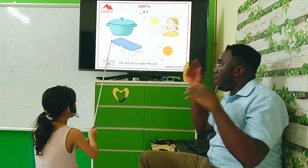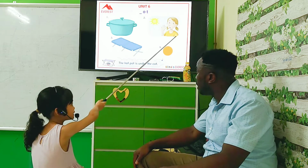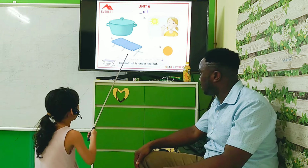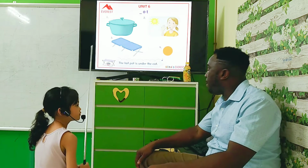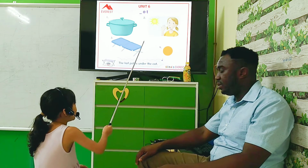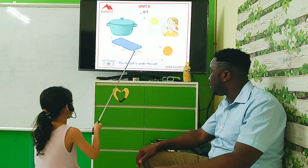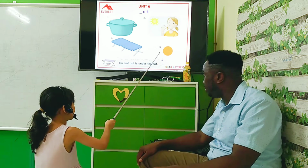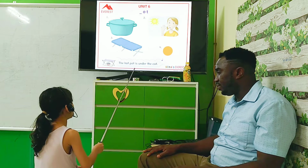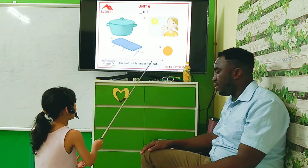Okay, let's move to the OT sound. Identify these words with the OT sound. Ox. Ox, pot. Ox, cut. Ox, dot. Okay, spell pot. P O T, pot. Spell hot. H O T, hot. Spell cot. C O T, cot. Spell dot. D O T, dot. Okay, now let's read the sentence. The hot pot is under the cot. Very good.